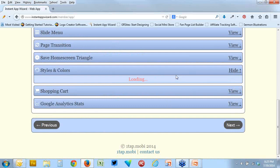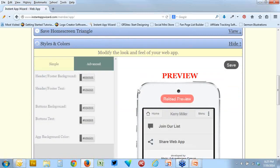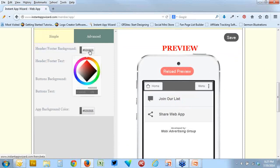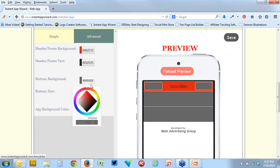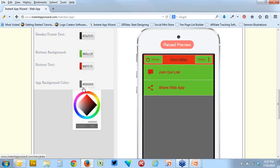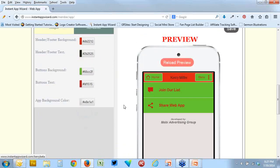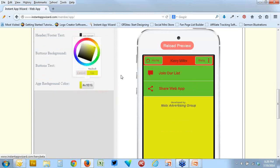Styles and colors. This is where many of you will spend many, many hours playing with this. Now, you can go simple, and I can come in here and change these colors and watch them change. I'm going to click on this right here and I'm going to say okay, and you can see things changing. I'm going to click on this. I'm going to say okay. And when it says simple, it means simple. I mean, it's as simple as it gets. All you got to do is come in here and pick what you want. That's your simple colors. And it is very simple. Your background, your footer text, your button background, your button text, and your app background color. It doesn't get any easier than that.